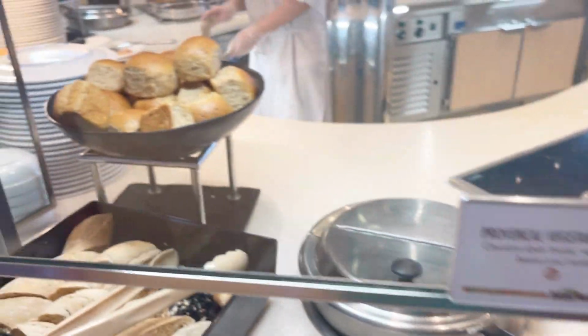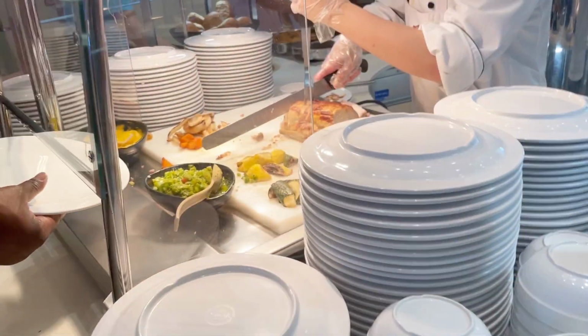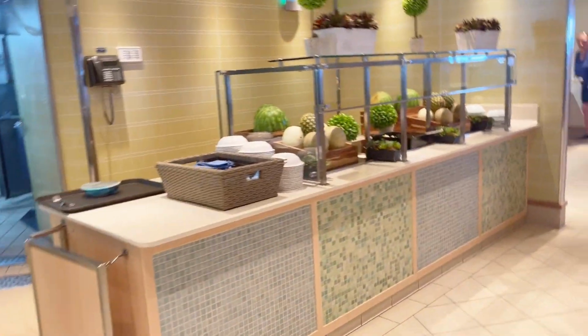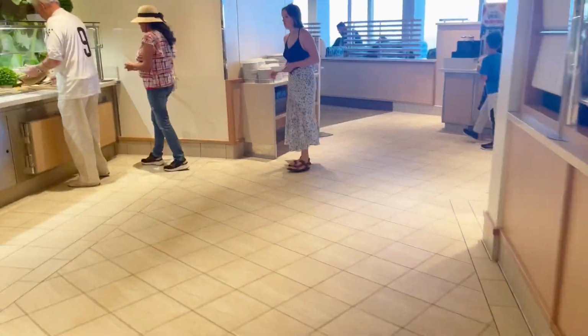Every day is something new. Let's see what the meal looks like. And this is the dining area. They have like a salad bar over here.